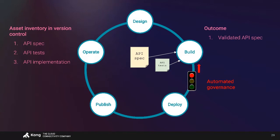If any of those tests fail, we know immediately. We don't deploy the API. We go back and we make the necessary changes until our implementation is how we need it. And we can keep executing these tests for continuous validation of what we're doing. Then when those tests pass, we progress forwards to deployment.